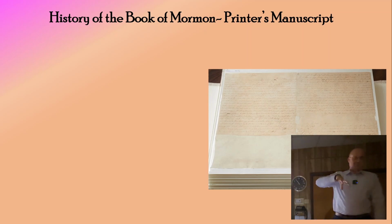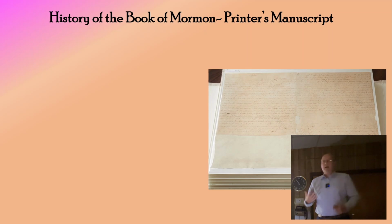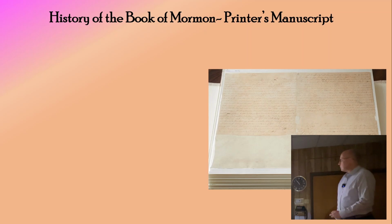The next source would be the printer's manuscript. What happened with it is, when they wrote it all down as they were translating off the plates, they got their copy. Well, God told Joseph Smith not to take that copy to the printer. So they recopied it, wrote it all again, just off of the original, and took that to the printer. That way the original would remain safe. And so this is a picture of the printer's manuscript. It was copied right off of the original manuscript.